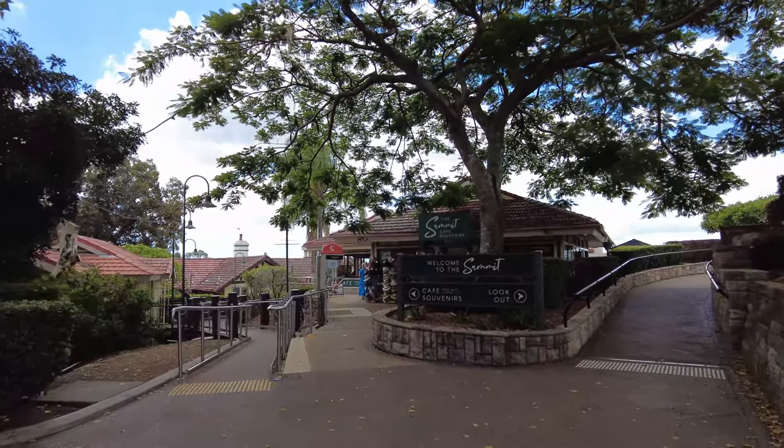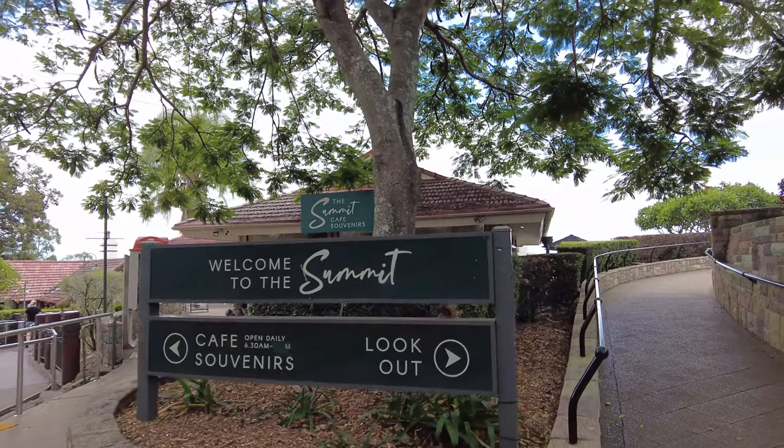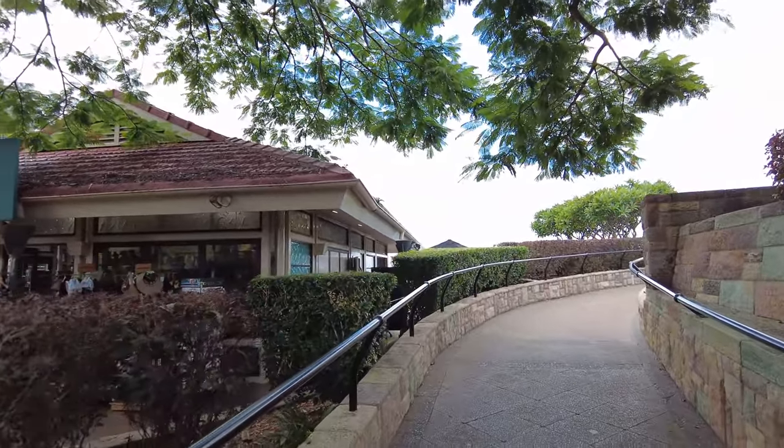And here we are folks, Mt Coot-tha Lookout. You've got a souvenir store and a cafe as well. And I think they've got a restaurant there too.